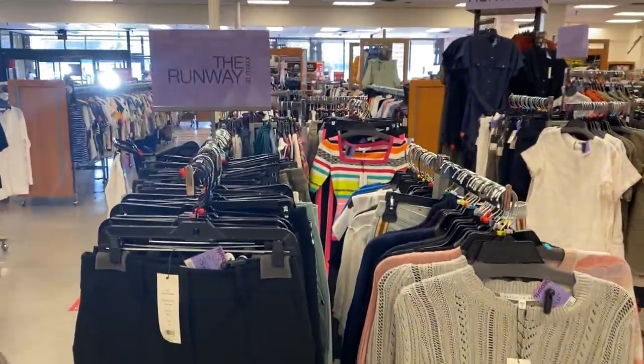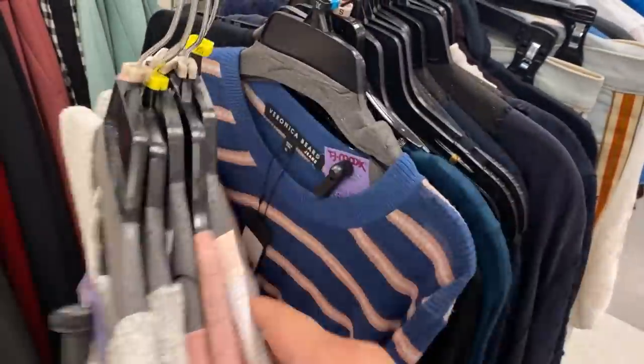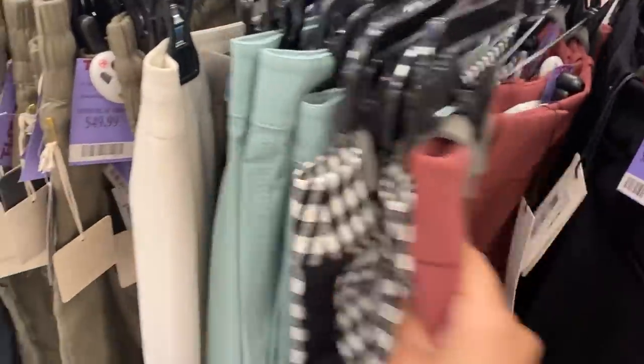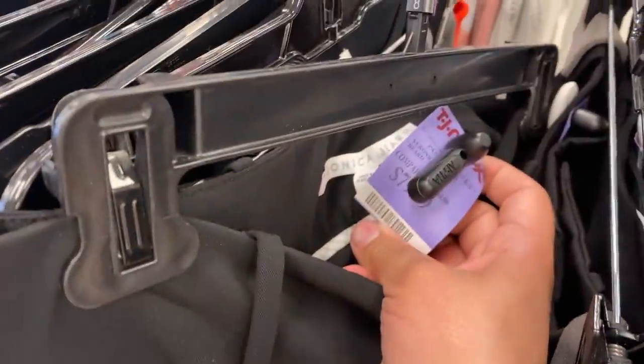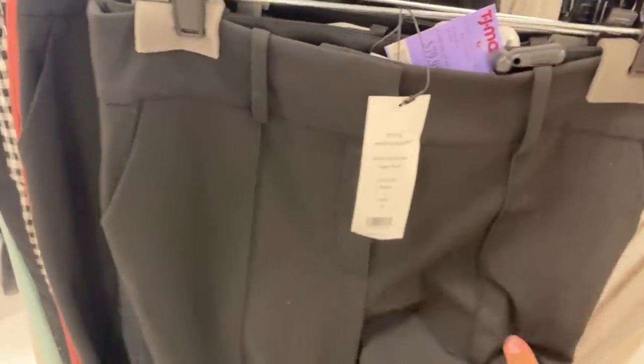Cute. Oh my god, they carry Veronica Beard now at the runway. Look, I have these pants. These are the Lago pants. I have two of these. See, a lot of brands just... A lot of VB. Veronica Beard. $80, these Veronica Beard trousers.